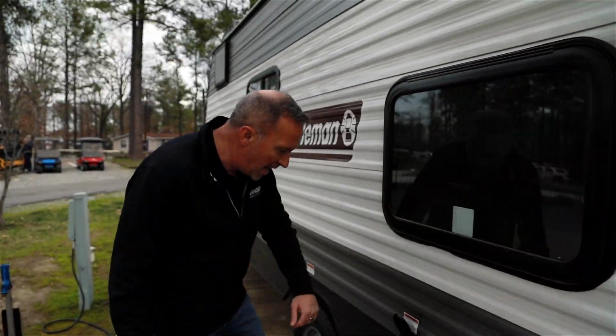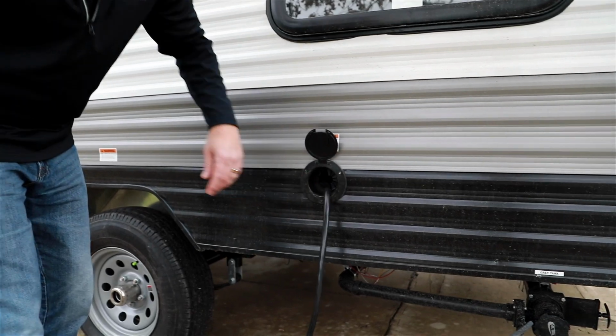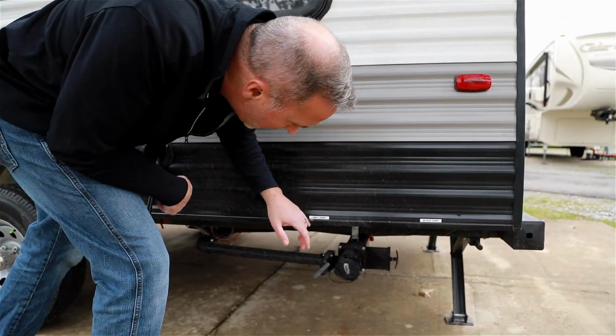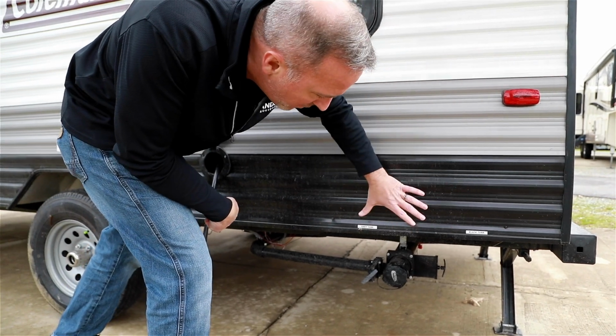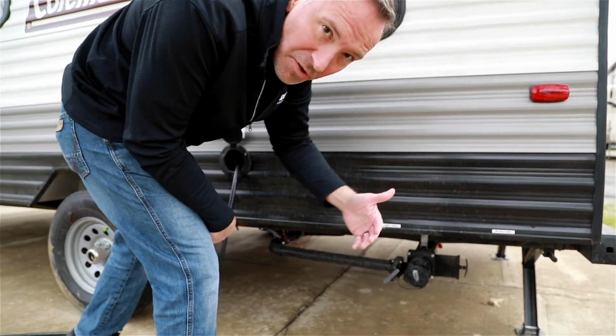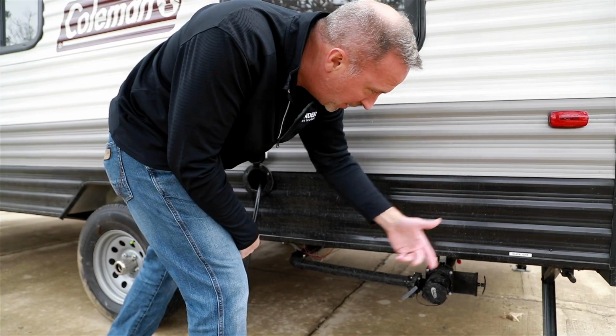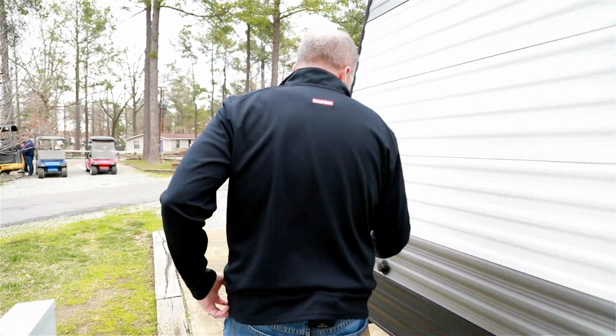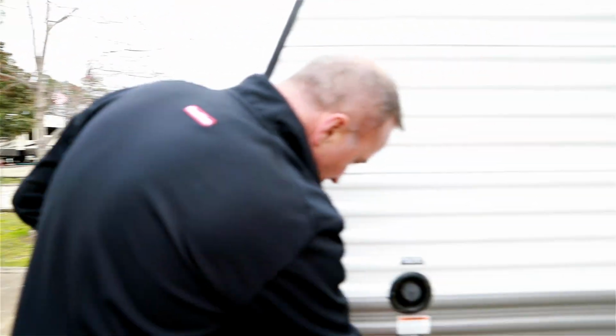Come around to the opposite side, got your 30-amp power plug right here. Your gray and your black tanks, your main dumps, right here. Coleman does a fantastic job of keeping everything labeled and color coded. So you know you want to flush the black first and then the gray, boom, you're good to go right there. We come around to the freshwater connection and the city water connection.